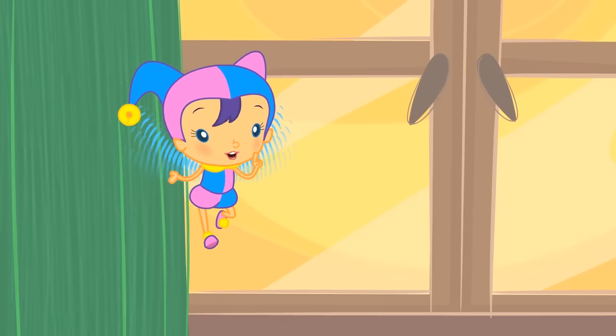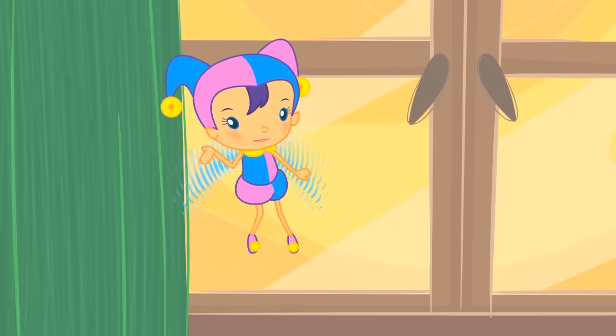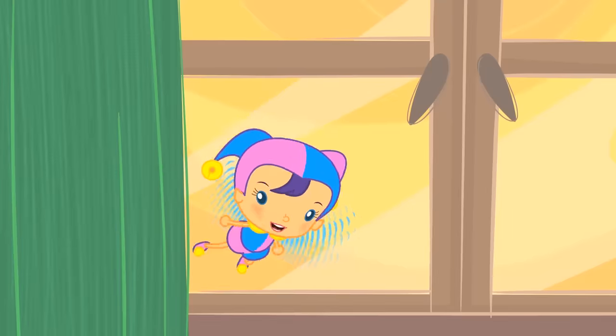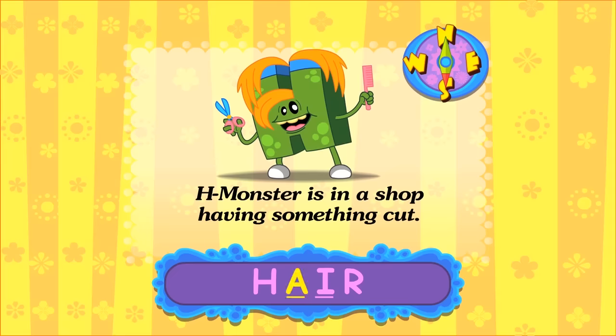Just then, Cherryberry remembered something very important. The final clue in the ABC book. H-Monster is in the shop having something cut. The answer is hair. So... H-A-I-R. Hair!